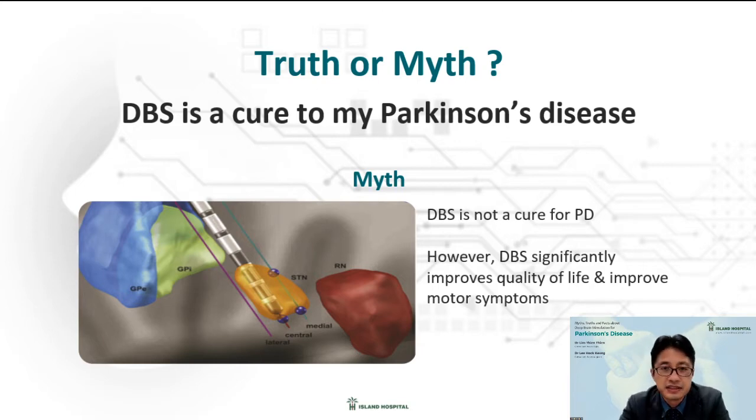The picture that you see on the screen now is actually the lead that is inserted into the brain, and it's magnified over here. You can see that the yellow structure there is an area of the brain called the subthalamic nucleus. It's one of the nuclei of the brain that one targets in DBS. The GPI is another target that we use for Parkinson's disease, but most of the time we target the STN, and that is a very small area in the brain, about 1.8 centimeters. The target is very important. In fact, it is crucial that we insert the lead into the correct area of the brain to get the maximum effect with the least side effects.